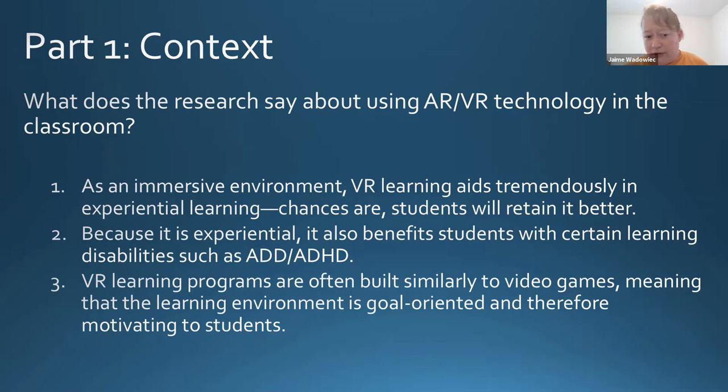And then VR learning programs are usually built similarly to video games, so that the learning environment and the tasks you're supposed to complete as part of the curriculum tend to be goal-oriented, and therefore it tends to motivate students to complete that material.